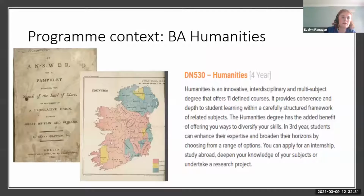So the BA Humanities programme is an interdisciplinary and multi-subject degree that offers a number of defined pathways, providing coherence and depth to student learning within a carefully designed framework of related subjects. It was first offered in the academic year 2019-20. The module, called Primary Source Research, was developed through collaboration between library and academic staff in the College of Arts and Humanities. Offered as a core module on stage 2 of the programme, the module aims to develop students' disciplinary and multidisciplinary knowledge, skills and values through the in-depth critical examination of primary source materials.